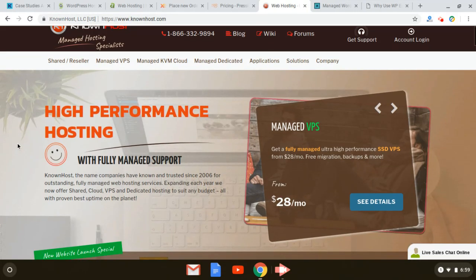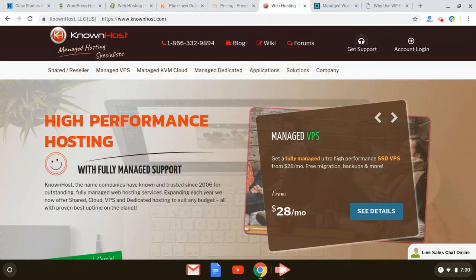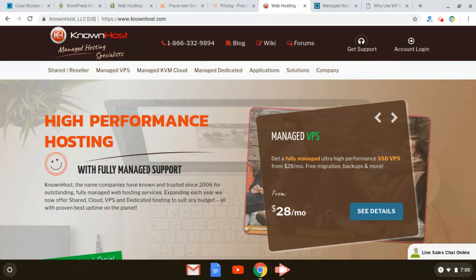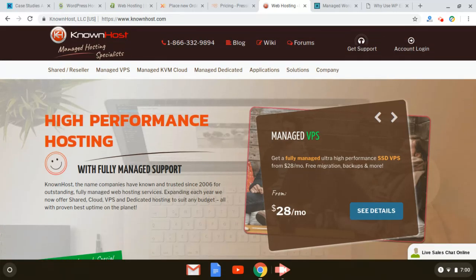There you can find out more detail about not only their shared, but also their VPS, managed hosting. Now, of the managed hosting that they offer, they have 2 deals that are going on, and I'm going to leave some coupons below for you guys. That way you can take advantage of these deals if you decide that KnownHost is for you. They do offer a 30-day money-back guarantee as well as the previous, but you'll notice that the managed hosting is $28 per month. But with the coupon that I'm going to leave below for you guys, it's going to allow you to get 30% off for life on your web hosting, which is amazing. So I wanted to share that with you guys.